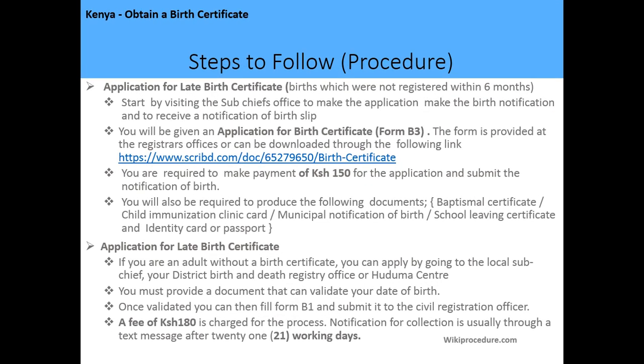And in the case of you want to apply for a late birth certificate, which is more than 6 months, the application starts with the birth notification, which we have already seen, and you'll be given a form B3, and the payment is 150 shillings. You're supposed to provide the following documents to prove the age of the child, which can be an immunization card, the baptismal certificate, school leaving certificate, or national identity card.